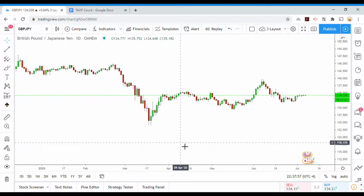All right, so as I said, today we will be talking about the best trading platform for beginners. And this platform really is the best trading platform, period. Doesn't matter if you're a beginner, it doesn't matter if you are an expert. In my opinion, this is one of the best trading platforms that you can use, and that is TradingView.